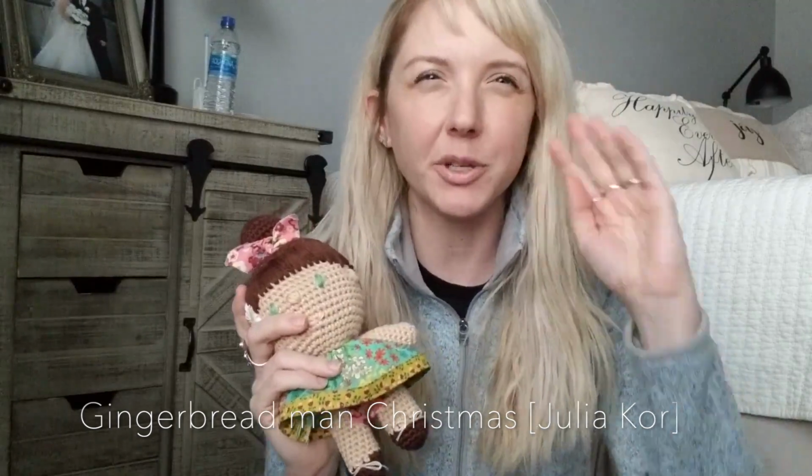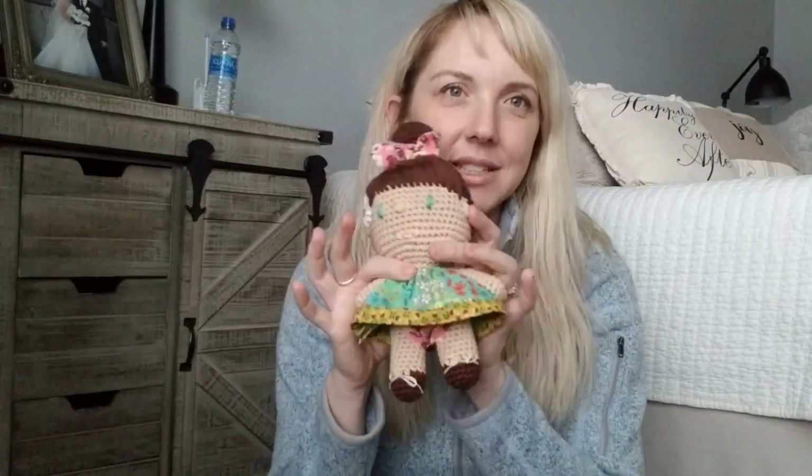I did use an existing pattern in order to create her body. I used a gingerbread man pattern because I liked the overall shape and size of that gingerbread man, and then obviously I just made it look like a little baby girl.